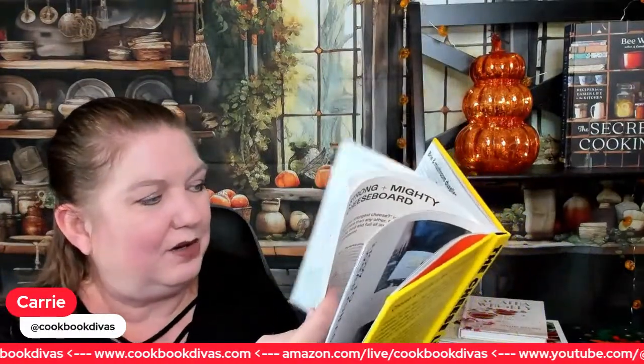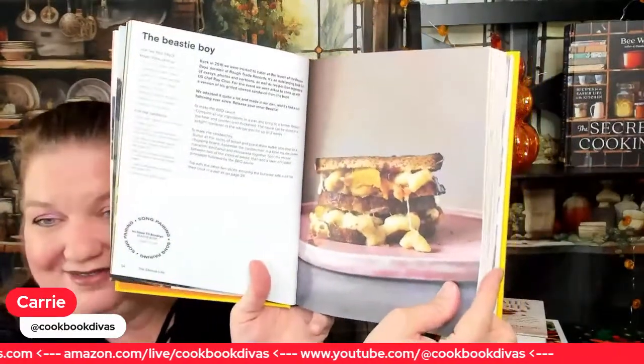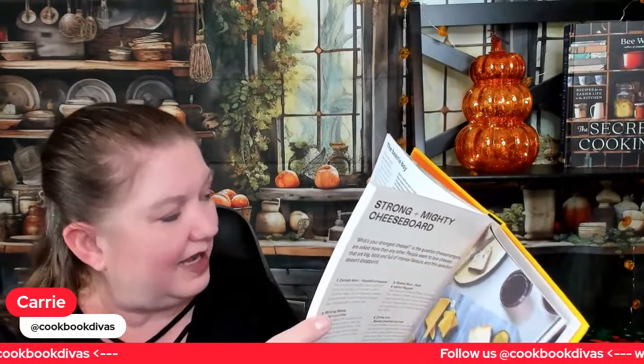Let's do a recipe or two. This sandwich is called a Beastie Boy. And you make your own barbecue sauce for it. Cooked macaroni, bechamel sauce, cooked mozzarella, roasted pineapple. Wow.